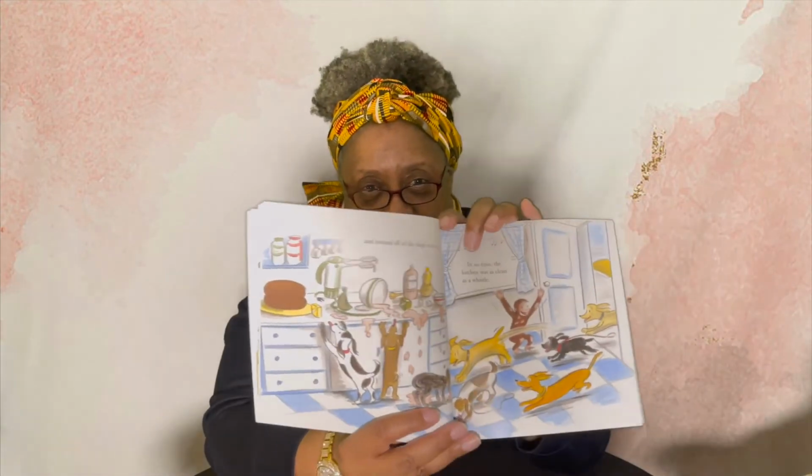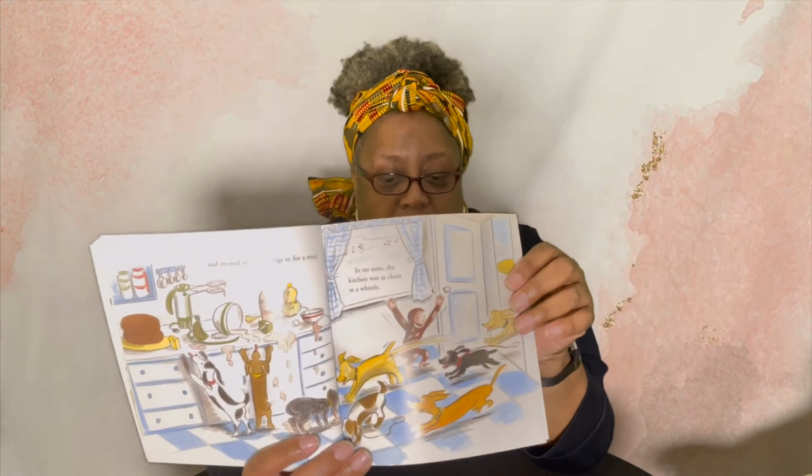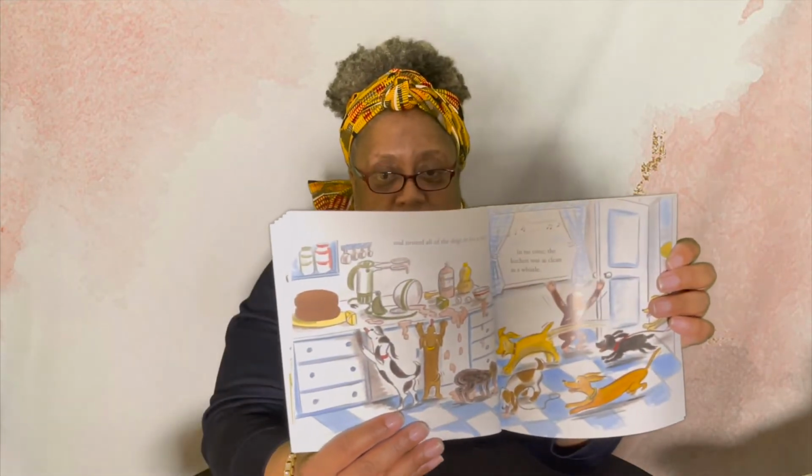Well, quickly he opened the door, and what did George do? He invited all the dogs in for a treat. In no time, the kitchen was as clean as a whistle. So all the dogs that he invited in came in, and they licked up the frosting. Now, I don't know if dogs are supposed to eat frosting. I would not let them eat frosting, so don't give your dogs any frosting. Don't give your cats any frosting either, okay? But in the book, in no time, the kitchen was as clean as a whistle.